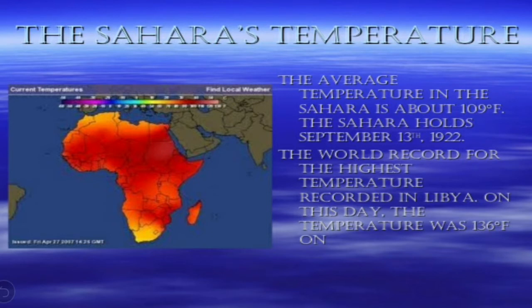Now, can you guess what is the temperature of Sahara Desert? Any guesses? Let's see. The average temperature in the Sahara is about 109 degree Fahrenheit. The Sahara holds, on September 13th, 1922, the world record for the highest temperature recorded in Libya, and the temperature was 136 degree Fahrenheit.